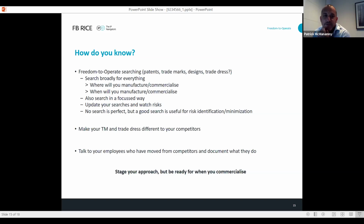You can, I would say, before you launch your product, search broadly for everything, but you don't have to, but you do need to think about it a little bit. For example, where are you going to manufacture and commercialize? If you're going to make it in Australia and sell it in Australia and never move offshore, you may not need to worry about a patent in the United States. When will you manufacture and commercialize as well? So a lot of registered rights, or all registered rights, have limited lifetimes. In the case of a patent, that's generally 20 years. So if you're going to be commercializing in 2035, you probably may not need to be searching for patents that were filed in 1980.